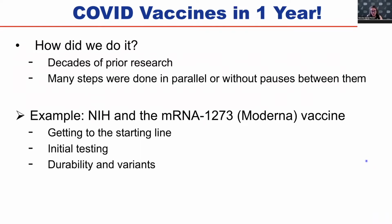So I'm going to tell you the stories about the decades of prior research and the research that was done over that year to make these vaccines happen. And the story that I'm going to tell is an example of one of these vaccines. I'm going to tell you about the NIH and the Vaccine Research Center involvement with the Moderna vaccine, mRNA 1273.